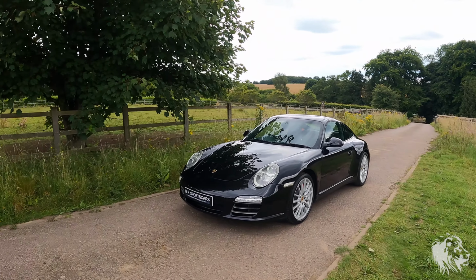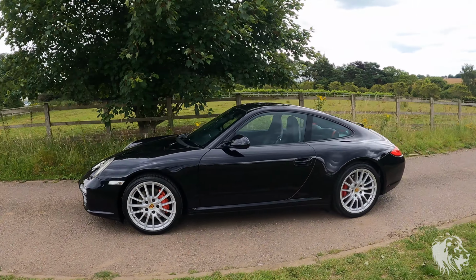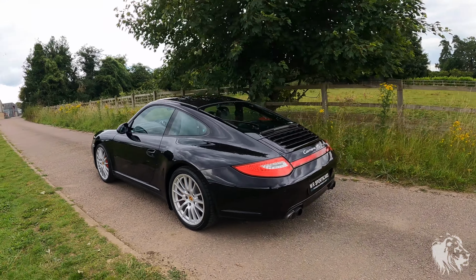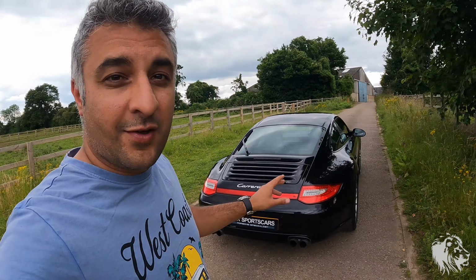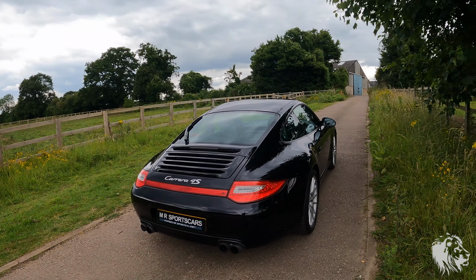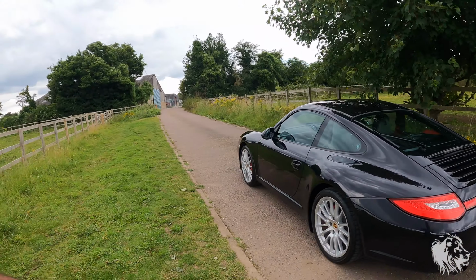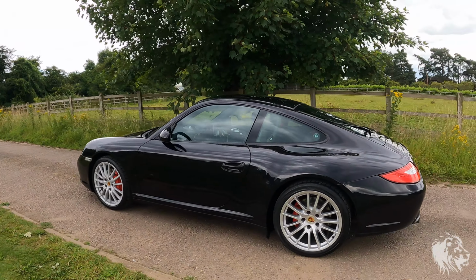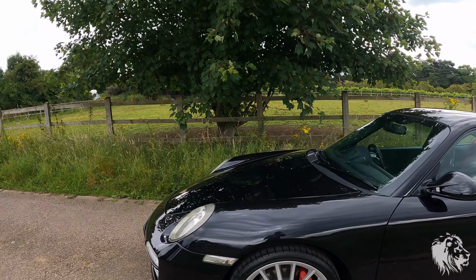Here I've got an absolutely stunning Porsche 911 Carrera 4S 997 Gen 2 Coupe. It's finished in Basalt Black Metallic and it has some really amazing options. It's a car we sold 5 years ago. We've got it back. It's a very rare car and very hard to find. It is in fact a 6-speed manual with the Porsche short shift kit. So yeah, very desirable as a result.